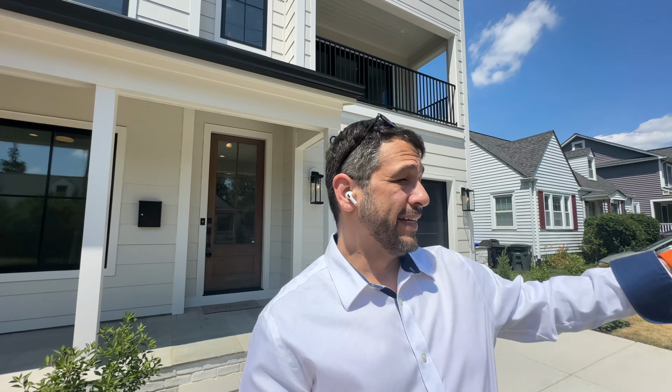Another brand new construction by Classic Cottages here in Addison Heights in Arlington, Virginia, like a stone's throw away from the Pentagon. So let's explore the house.